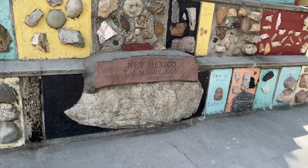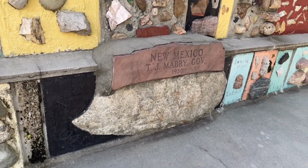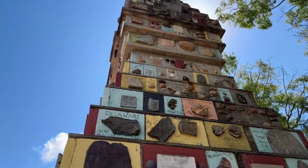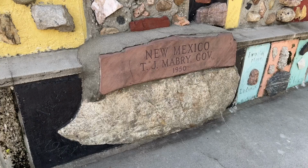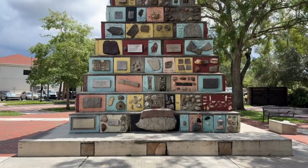Look at New Mexico here. New Mexico, they weren't playing around. I guess they were like, okay, let's donate a rock. Let's make it the biggest rock. And clearly out of all the different rocks and stones I'm seeing on this, I think New Mexico definitely went the route of John Hancock. They decided to be the biggest and the best.